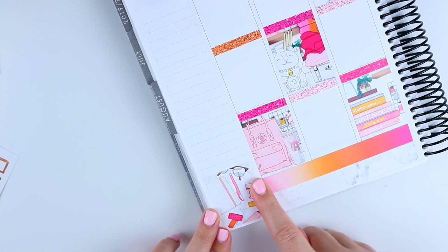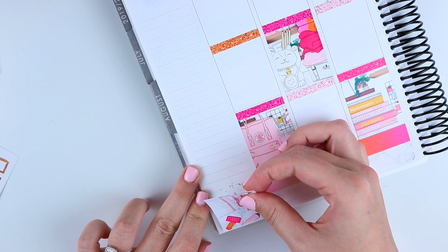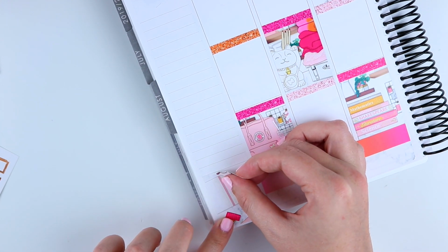So James took his first steps for the first time a couple of weeks ago, and I actually put that down a little bit crooked and now the lines are showing and I'm already annoyed just looking at it. I don't know what to do. I'm just gonna move it over just a little bit.